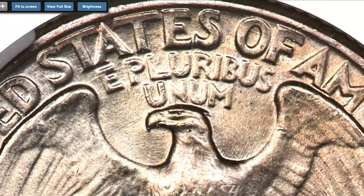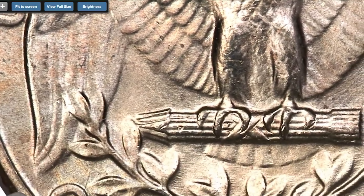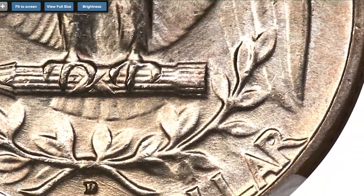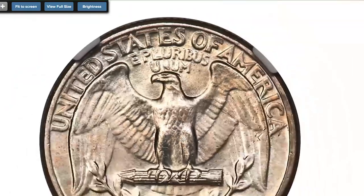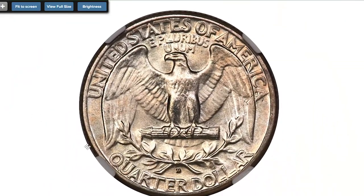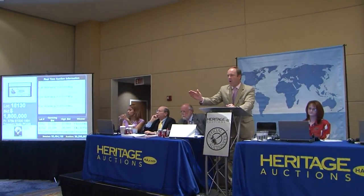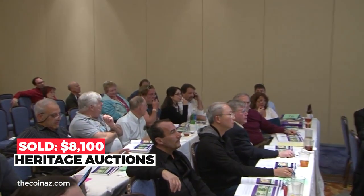Gems are of the utmost scarcity and importance. This high grade representative is untoned save for a few whispers of pale golden tinting here and there. The central devices are boldly detailed, and the only abrasion of consequence is located on Washington's neck. Sold on October 22nd for $8,100 at Heritage Auctions.